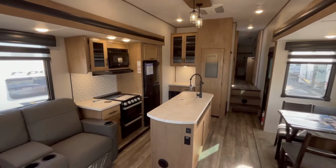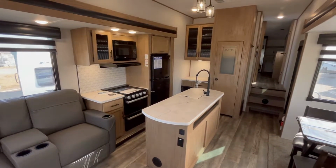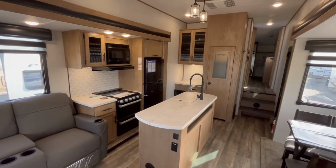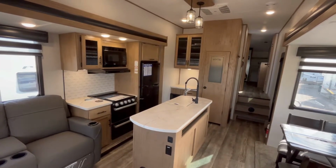You can also see you've got your kitchen here. This is a very, very well thought out kitchen. I absolutely love what they did here. But speaking of that kitchen, let's go ahead and crack open all this storage and let's see what all kinds of stuff you can pack in this trailer.